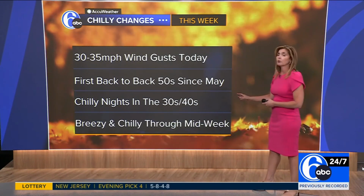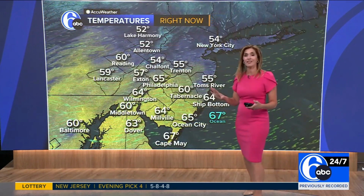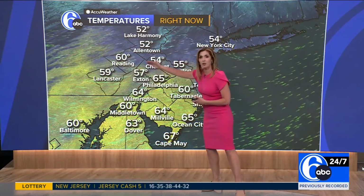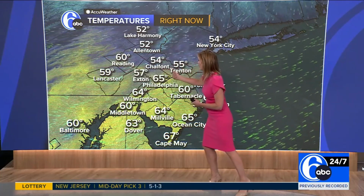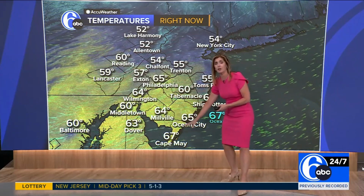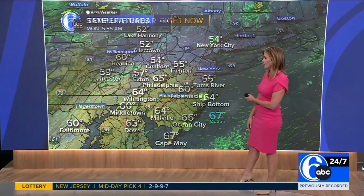Breezy and chilly through midweek. And then we get some more changes after that. Weather's nothing if not changing. Let's talk about right now. You can see the areas of blue up to the north. Some cooler air starting to drain in. 52 in Allentown, 54 in Chalfont, but still holding at 65 in the city. That's mild for this time of year for the morning hours. 67 in Cape May, 65 in Ocean City.